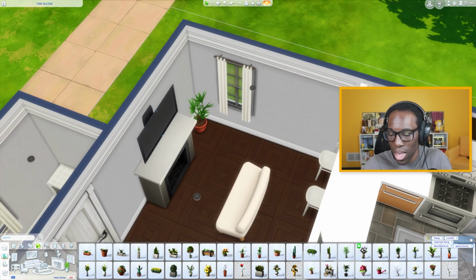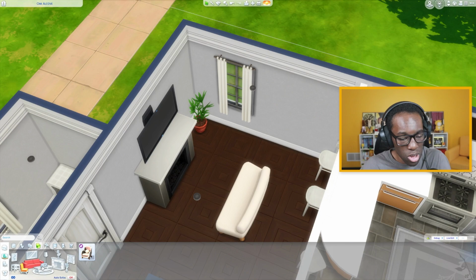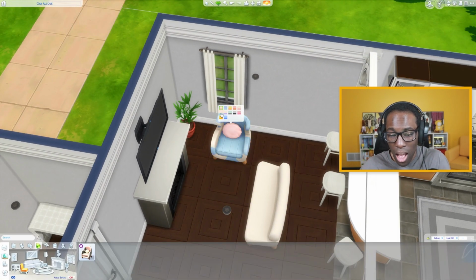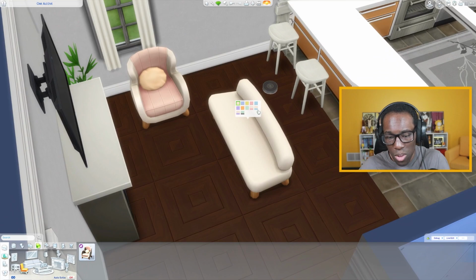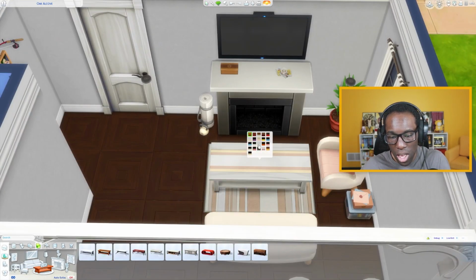But since we do have the kits, I wonder if we have a matching chair that I can use, like an armchair. We do have this one that I could put here. And colors don't really work in this room per se, but this pastel pink one works with this couch, and this couch has the same swatches. Okay, this isn't bad. So we'll add in that one, and then we'll add in this little coffee table here.